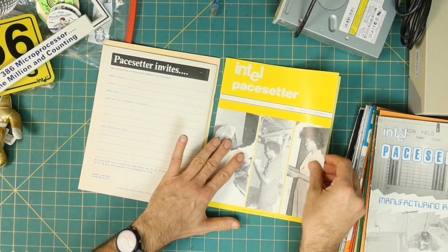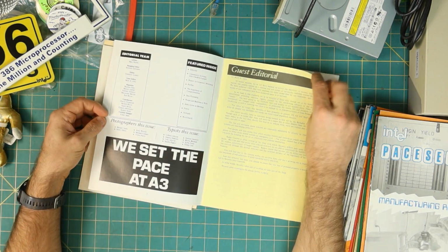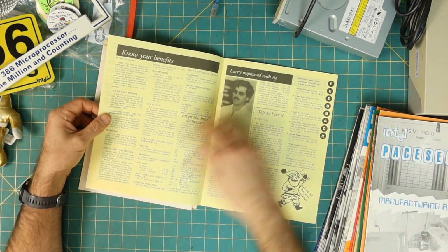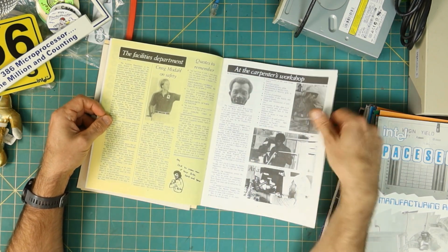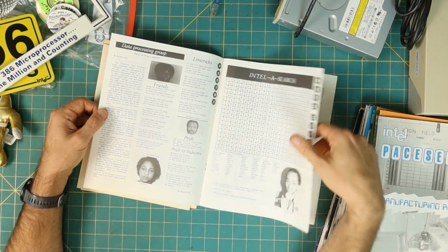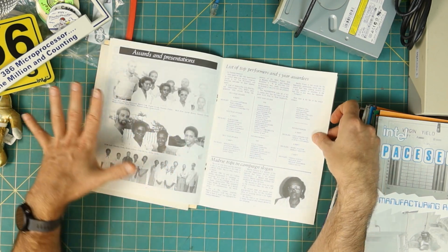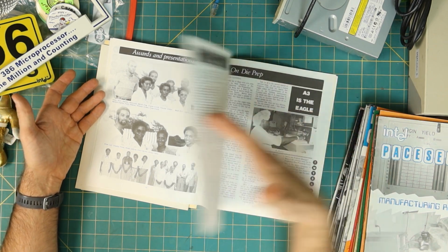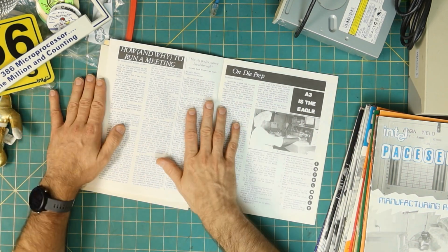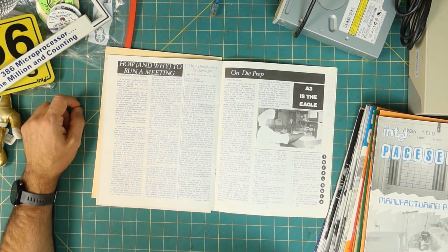So the Pacesetters is the first kind of block of these. This one I think has a fabulous article in it, or maybe it's the next one. Because I've looked through some of these, but not super closely yet. This is the one. How and why to run a meeting.